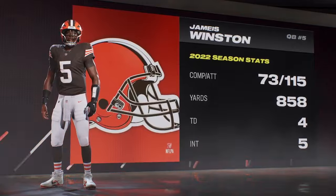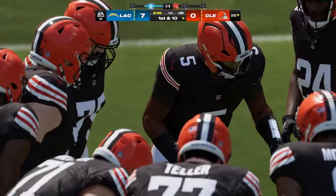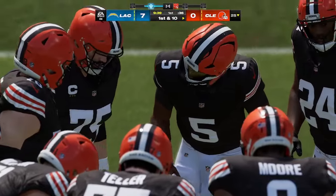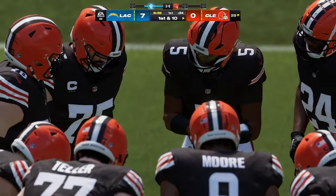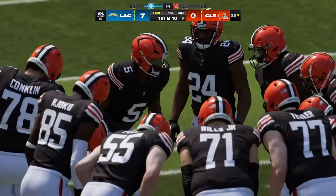Throughout his career, a few have doubted Jameis Winston's ability to throw the football. The concerns have always centered around his accuracy and taking care of it. When he makes good decisions on the field, excellent numbers usually result.